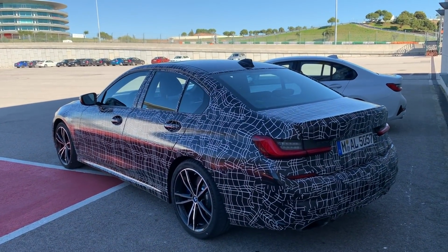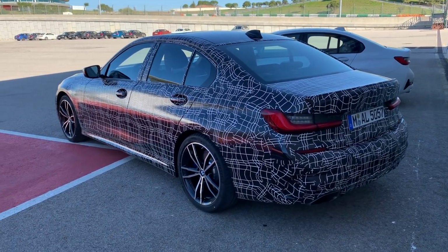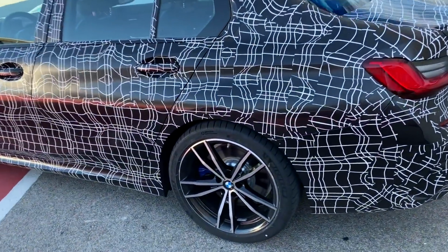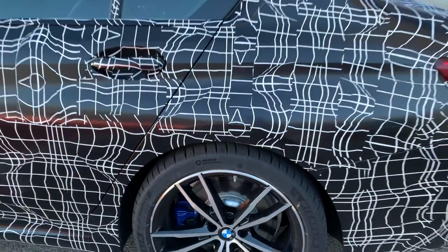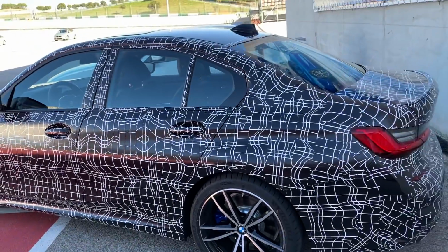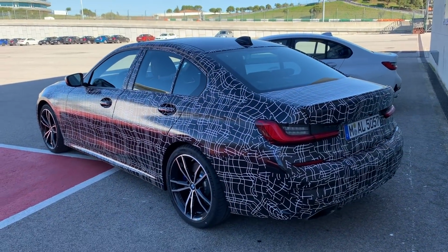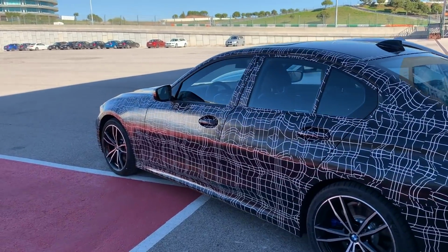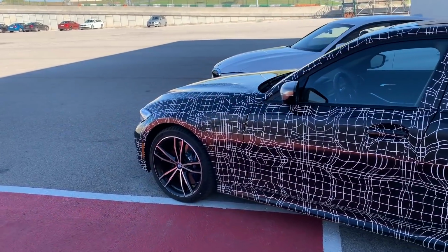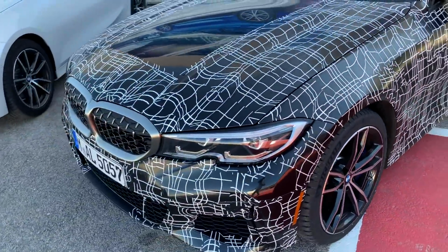These particular cars are equipped with a couple options. One is these 19-inch sport wheels wrapped in Michelin PS4S tires, and the other add-on is the M adaptive damping system, basically a continuous damping tech that is not like the fixed two-position dampers that come standard with the M340i.